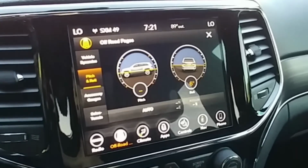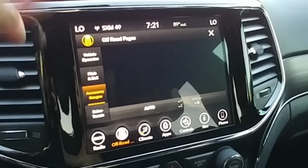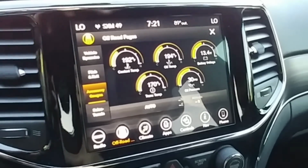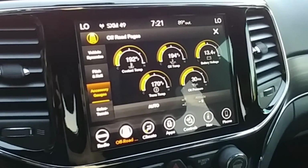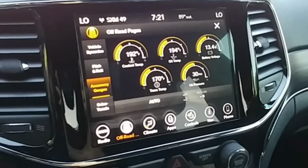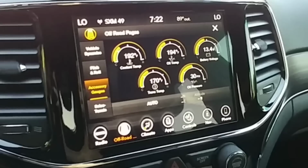You have your pitch and roll feature here as well, which shows you your pitch and your roll when you're going over various terrains. Plus, it gives you a lot of information related to your coolant temperature, oil temperature, battery voltage, transmission temperature, and oil pressure, all on the same screen. This is a very, very cool piece of technology, and they do something similar to this for even their cars if you have one of their higher performance cars.